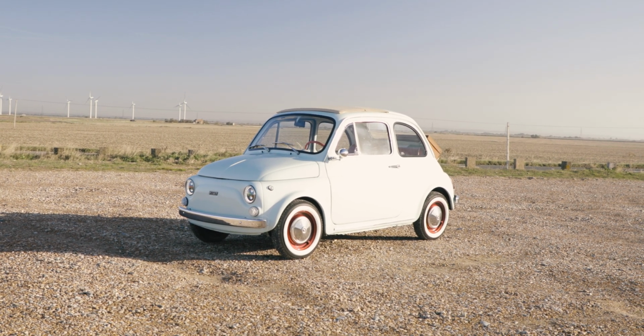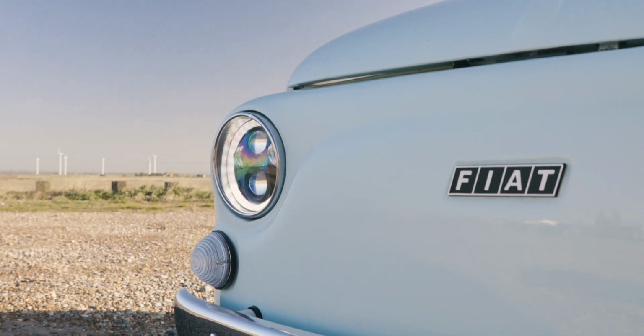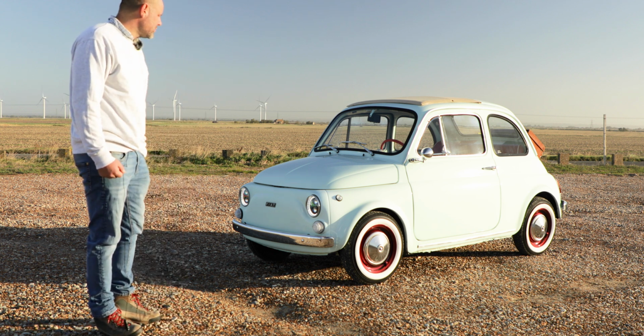This car's got our modified LED headlights on the front of it, and we've done lots of things down the sides, like had the wheels powder coated and some beautification on there as well.